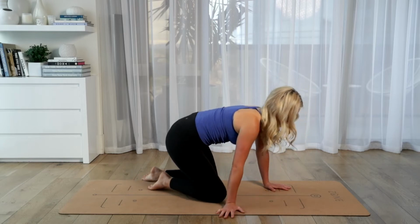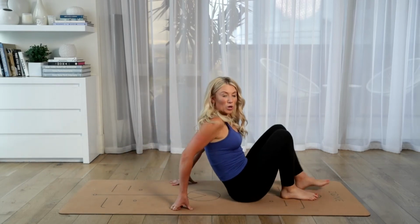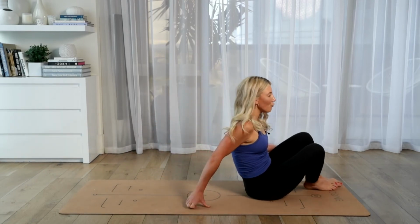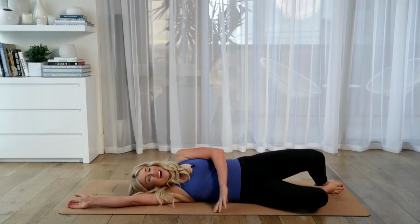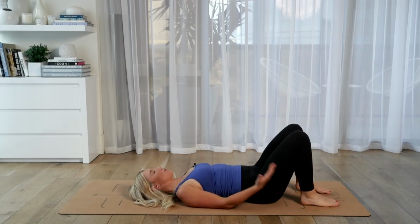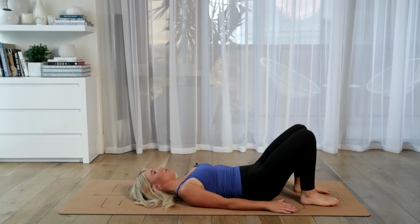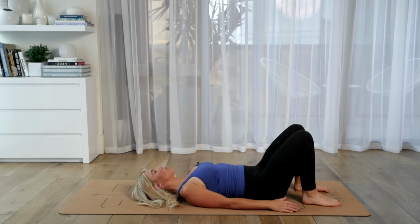Good, we're going to flip ourselves around and coming onto our backs now. So we're going to lay ourselves all the way down. If you've been doing these workouts all the way through, come onto your side, laying down and onto your back. And if you're feeling comfortable postnatal, you can just bring yourself down however you feel most comfortable. But we don't want any bracing through the lower belly yet. It's too early to be doing that.